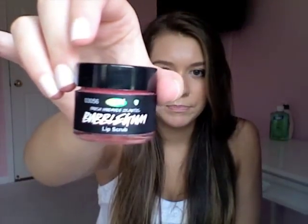Next I have the lip scrub by Lush, and this is in Bubblegum. I was hearing a lot about this, so I decided to pick it up this past month, and I tried it out, and I instantly loved it because of the scent.